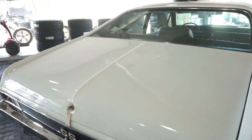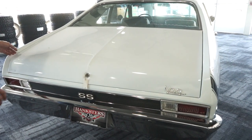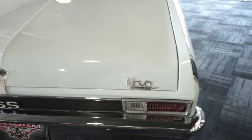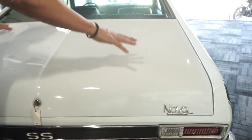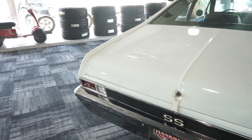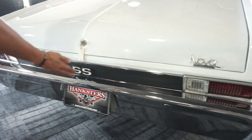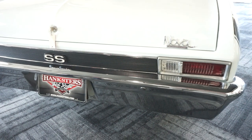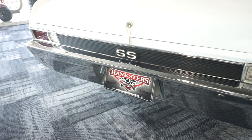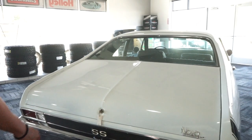Now, let me show you the deck lid first, then we'll talk about what's in the trunk. Deck lid's good to the rear quarters on both sides. The paint on the deck lid is good. No blistering, cracking, fading, fisheyes, debris, improper prep work, and whatever else may be a problem with the paint. It's a nice paint job. SS badging there in the center of the rear valance. Chrome on the rear bumper mirrors the front bumper. They're both the same. They look like newer front and rear bumpers.